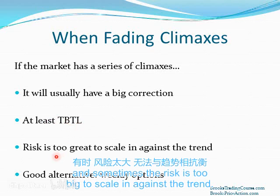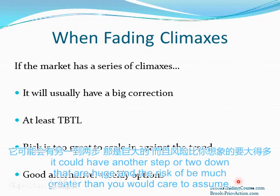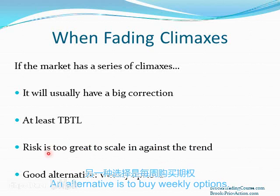And sometimes the risk is too big to scale in against the trend. If the market's falling in huge steps down, if you buy, it could have another step or two down that are huge, and the risk could be much greater than you would care to assume. An alternative is to buy weekly options.